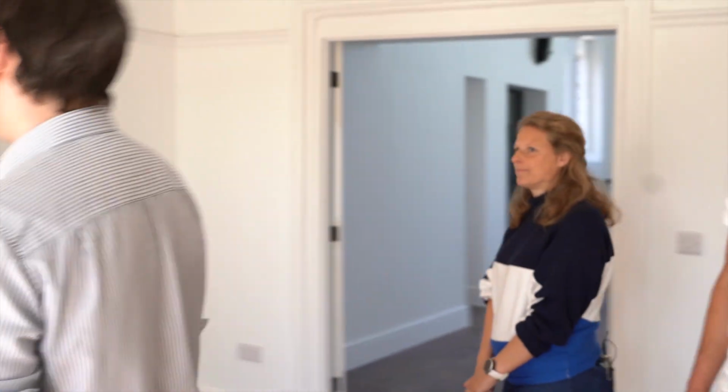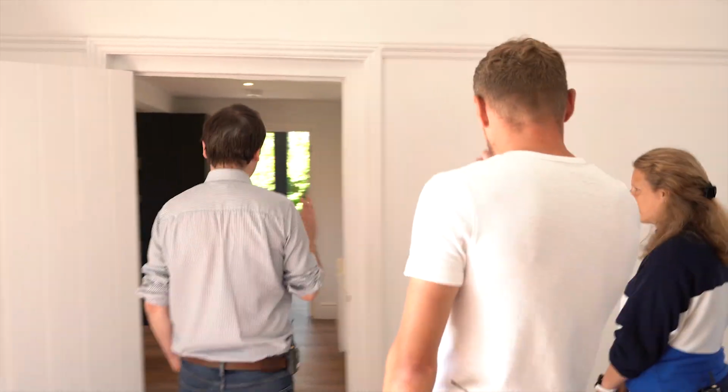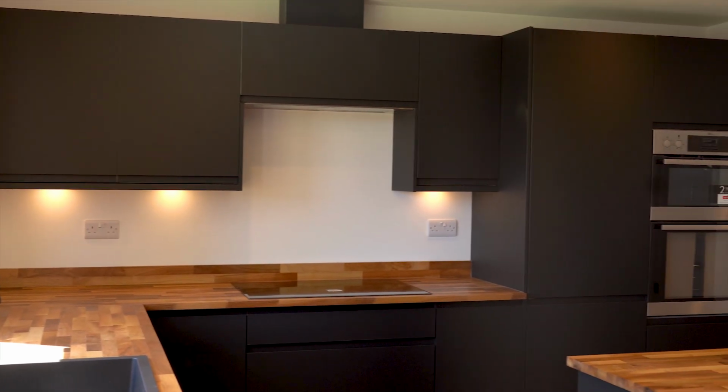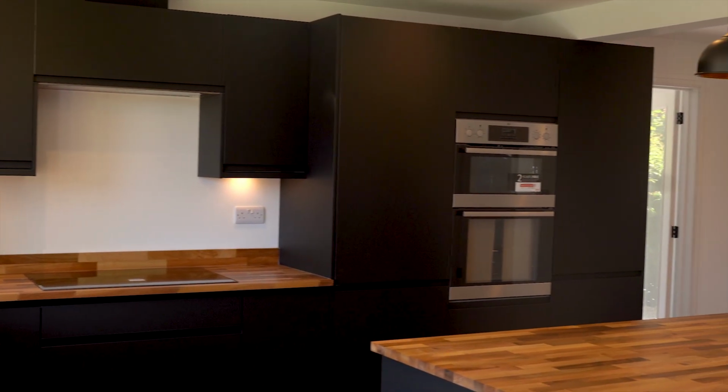Holding the house up. Well, let's just pop through here into, oh my God, this looks to me like one of the most amazing kitchens I have ever seen, ever. This is my dream kitchen. Well, what an amazing kitchen. You said your dream kitchen. Yeah, I love this kitchen.